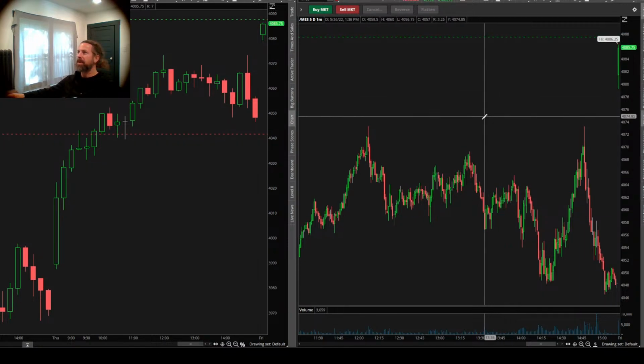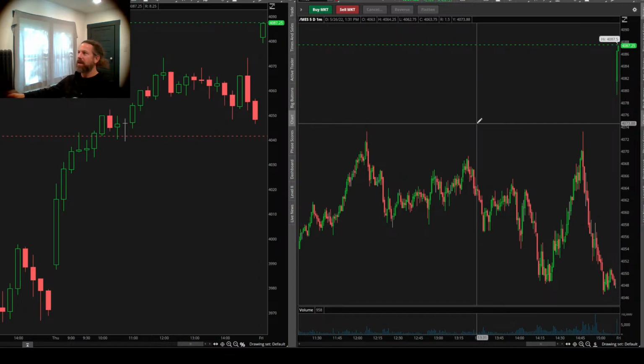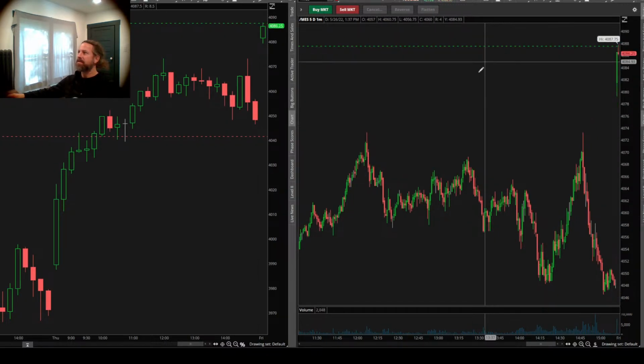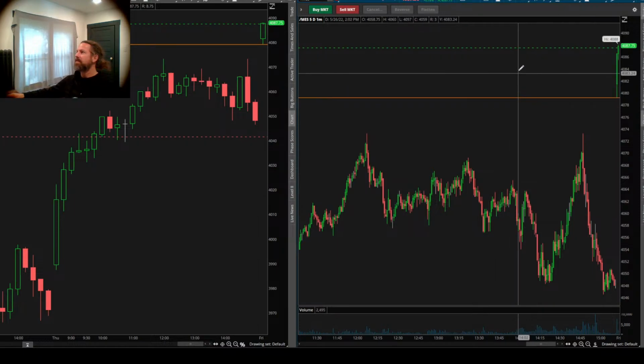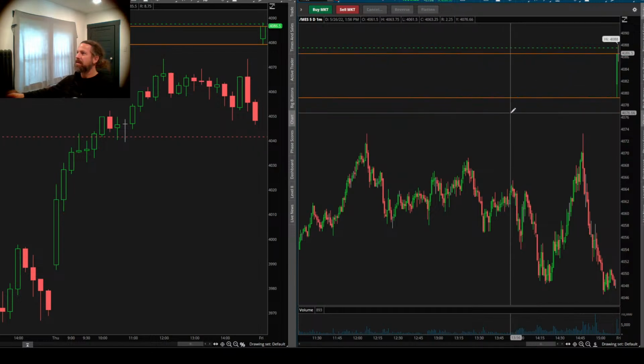All right, pretty big opening move there. Coming up to getting close to the overnight high, which is right here. Pretty big thrust up there from 80 to 90 in just over a minute. Well, we're bullish. Just pushing it higher.